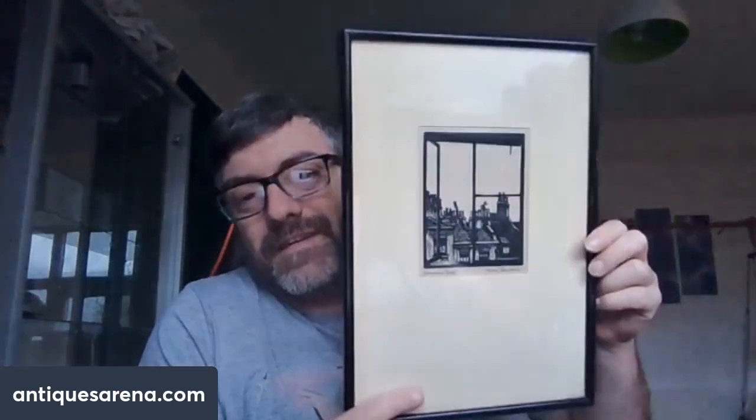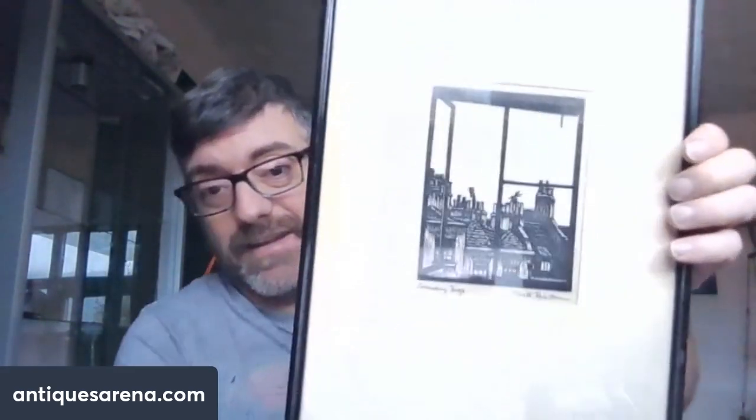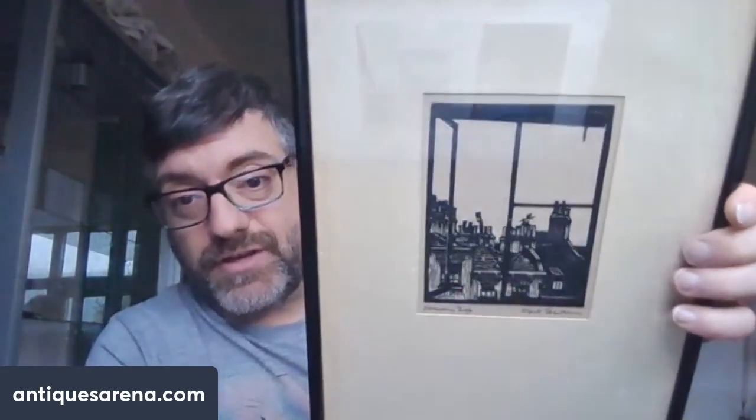This looks like something and nothing, doesn't it? It is tiny. It's probably 5 inches by about 8. No, 5 by 7, maybe 5 by 7 inches. I haven't got a measuring tape out to check. And it is a woodblock etching or print. Now, what that means is they've carved the wood and then they print it off the block.